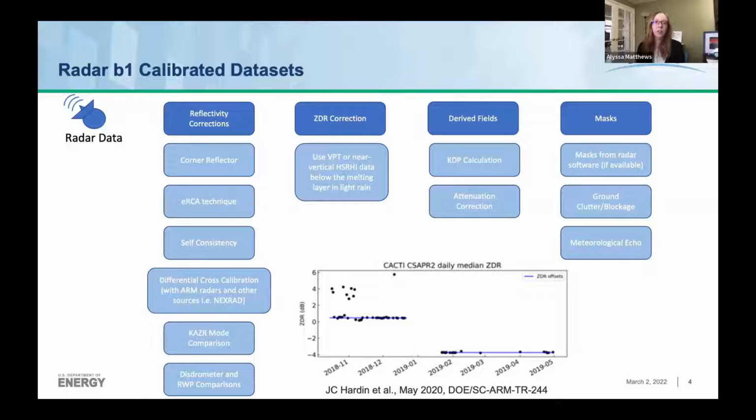We do ZDR corrections using vertically pointing when available, or as close to vertical as we can get with the horizon to horizon RHI data. We calculate derived fields for radars that would require them, like KDP calculations. And we also provide masks for the radar. Some radars provide masks themselves, but we also provide ground clutter and blockage masks and meteorological echo masks as well. So thank you.